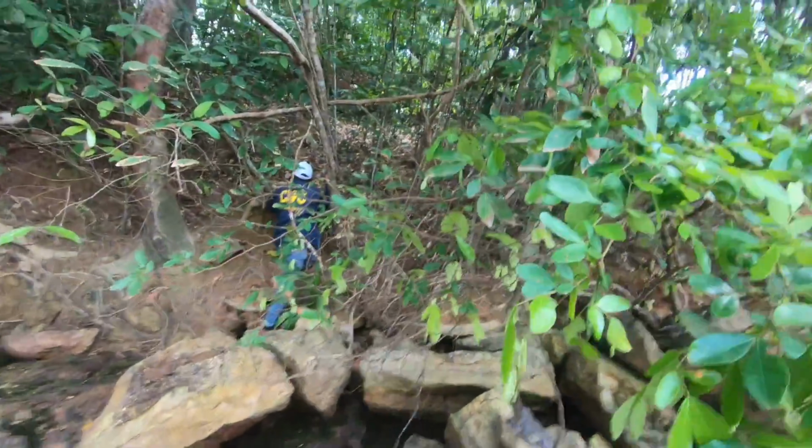Up we go again. Looks like they found the right spot this time. A bit more climbing and the old safety flip-flops. Let's see.